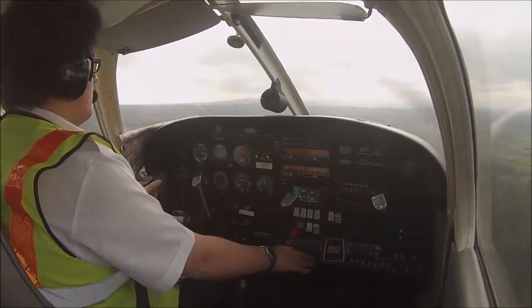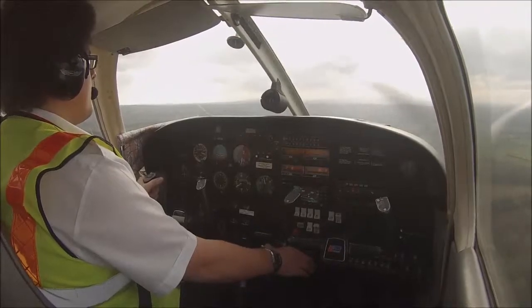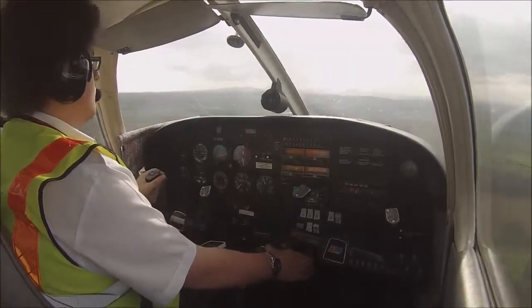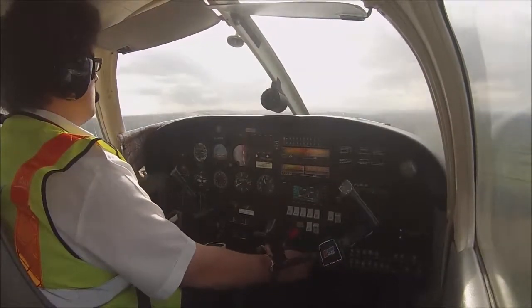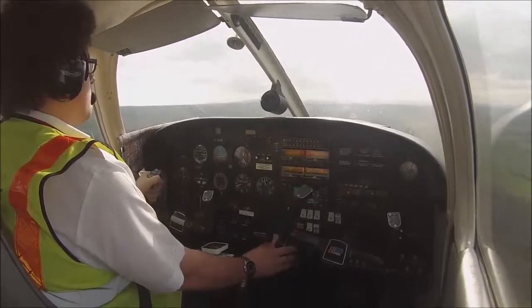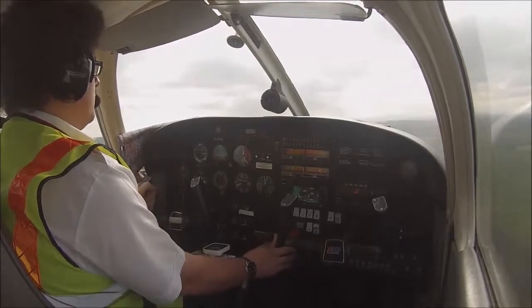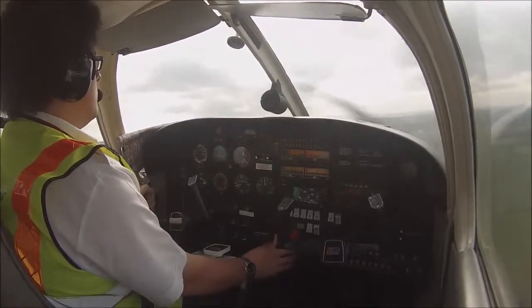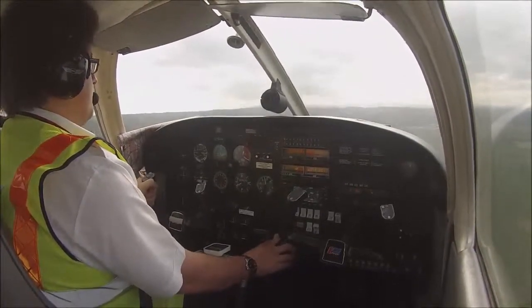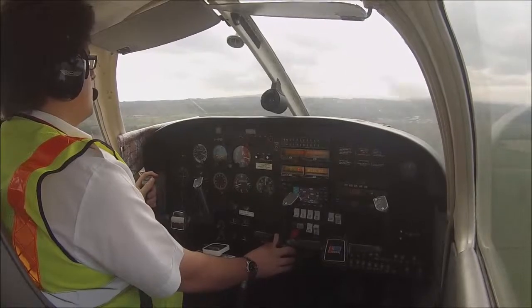Okay, so it's going to be a 12 knot crosswind from the left. Instant wind 240 degrees, 12 knots. Carb heat away, 400, 100 to go. So 240, that's a quarter of the way off, so quarter of the speed, so what was that, 12 knots, so that's a 6 knot crosswind from the left. Carb heat's away. Instant wind 240 degrees, 12 knots.